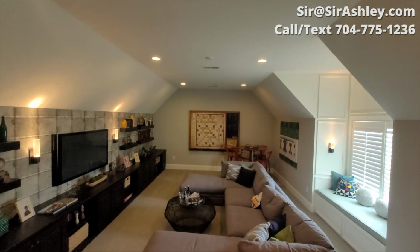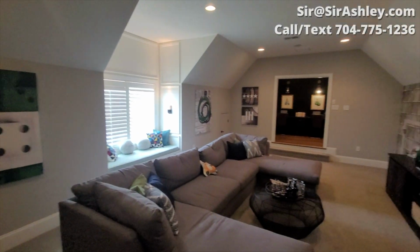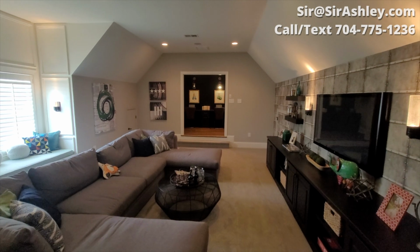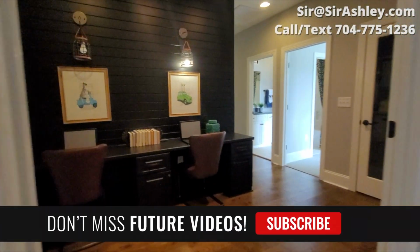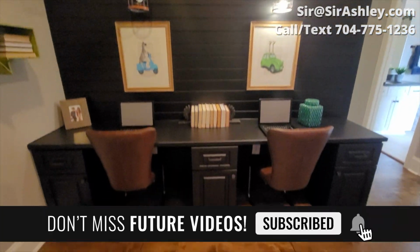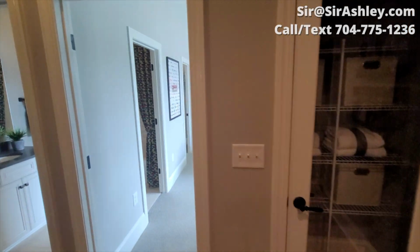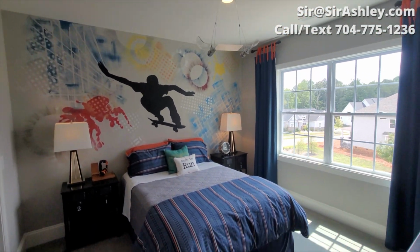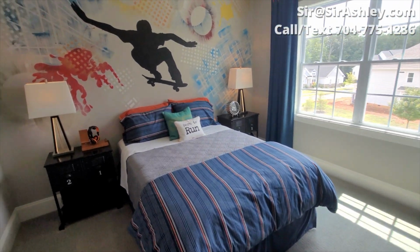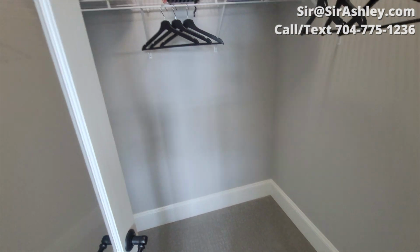This is an amazing family area. Entertain, have fun. You can just picture you and your family up here watching movies, playing games. An ideal space. And it can be messy. You can keep the downstairs looking spotless. And that could be a mess, but nobody would know about it. This is the first kids' room with a nice sized walk-in closet.